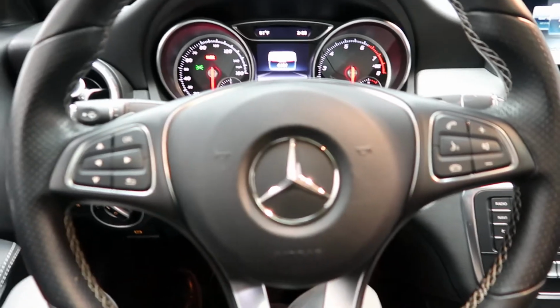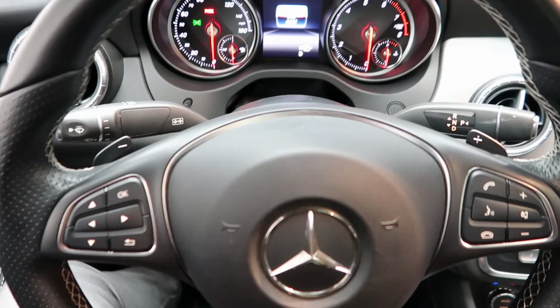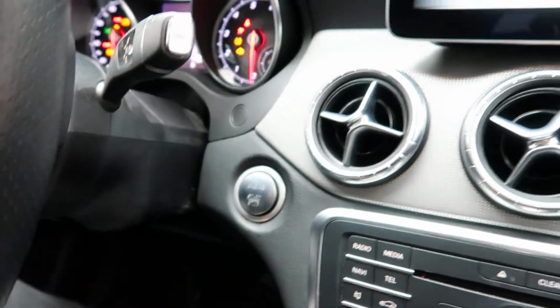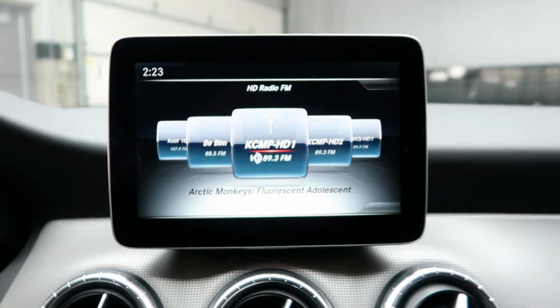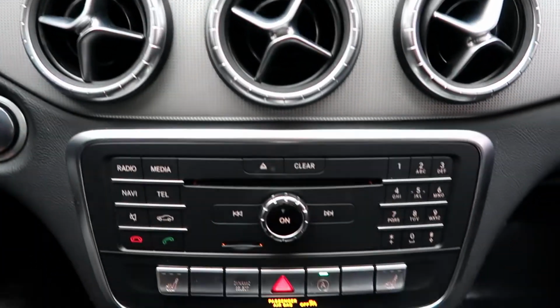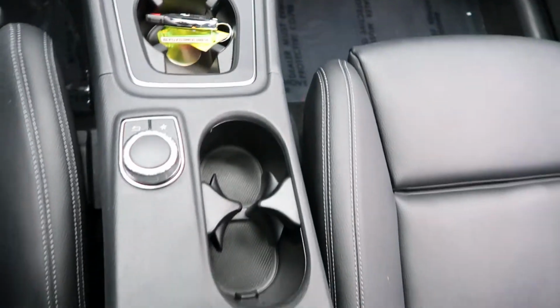Open in, we've got our steering wheel controls, also included smartphone integration with Android Auto and Apple CarPlay. Paddle shifters for extra performance, a push start ignition, media display, rear view backup camera, hard keys for our media display, heated seats, dual climate controls, cup holders.